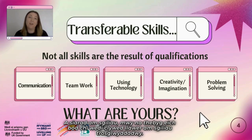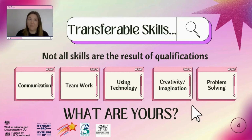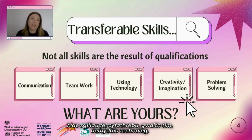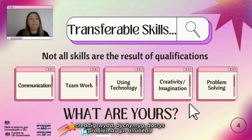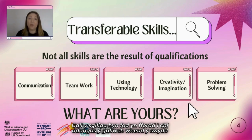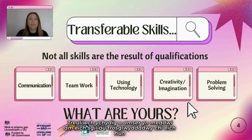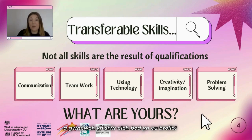Speaking of skills, you've probably heard lots about transferable skills. Not all skills are the result of qualifications. Skills like communication, teamwork, using technology, creativity, imagination, problem solving, are abilities you have learnt that are relevant across all professions. These skills can be a way for you to show you can do the job even if you aren't the perfect match for the job description. Spend some time thinking about your own transferable skills and make sure you shout about them.